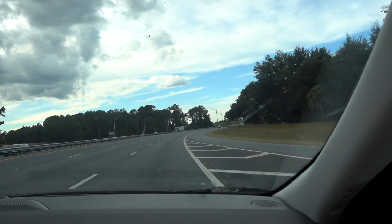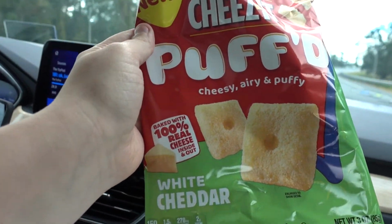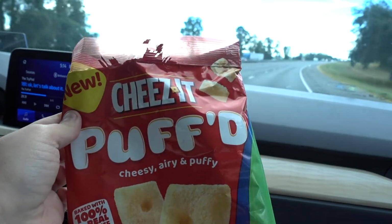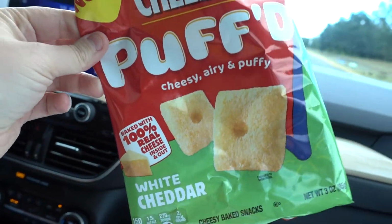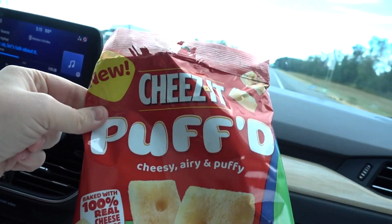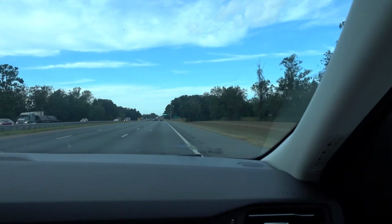Checking in from the road. We just split a snack and it was these Cheez-It puffed white cheddar. White cheddar is my go-to flavor for Cheez-Its. Anyway, guys, these were unbelievably good. Run to these. I cannot wait to find a new bag. I mean, they were so good. Even Brad liked them, and he's more of a sweet treat person.